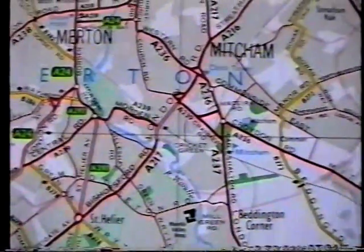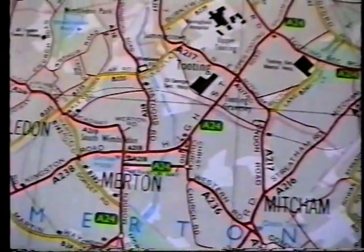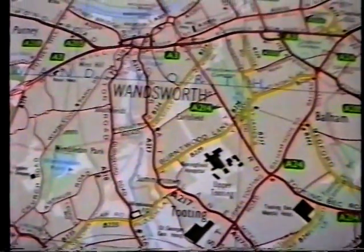Man has had a relationship with the Wandle for thousands of years. Like many rivers, it has been used as a source of water and for disposing of liquid wastes. It has been used as a decorative feature for gardens, parks, and pathways. It's been used as a source of industrial power.